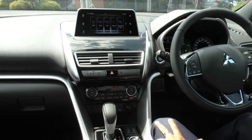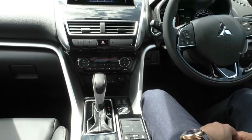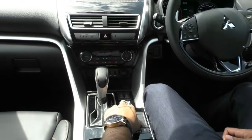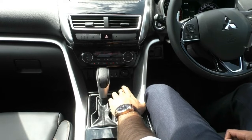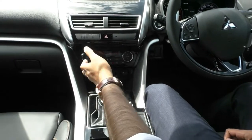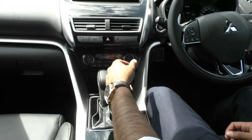Now down the bottom, you have got your dual zone climate control, so passenger and driver both get their own temperatures, and down here again 2 USB ports, a little bit of storage, and a 12-volt socket. Behind that again, you have got heated seats for the front 2 seats, so very good for winter conditions when it does get a bit cold and you don't want to sit on cold leather.